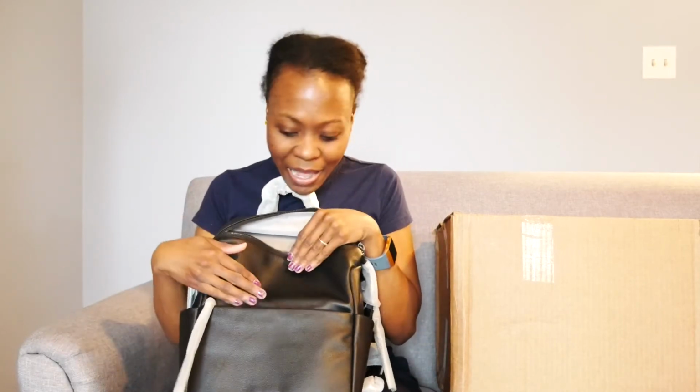So this is my new bag. Yeah, and it's black. The other one was an olive green color and this one's black, so this one's a bit more neutral, which I'm a fan of as well. So okay, and speaking of travel, this is the next story.